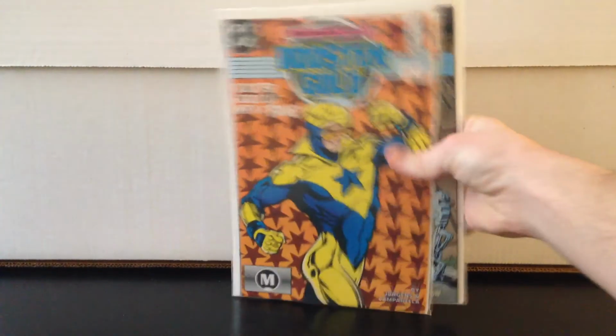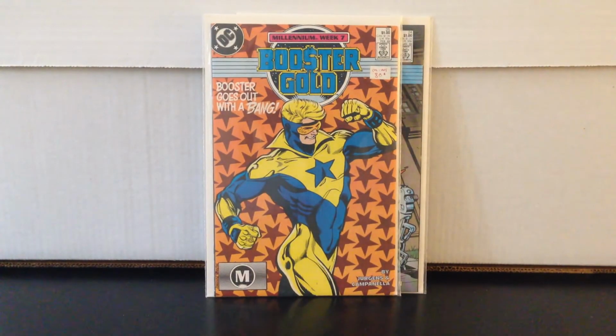Got some eBay books. Booster Gold 24 and 25, and 25 is the last issue. I haven't been able to find that one, just like number 1, really out in the wild. What did I pay for those? So I paid probably about $4 for both of those.